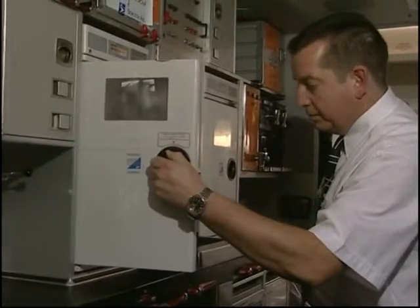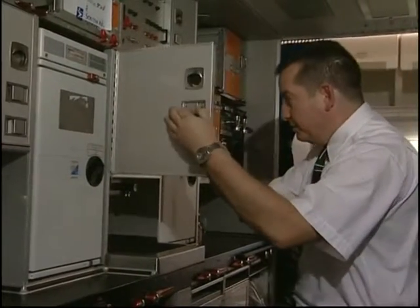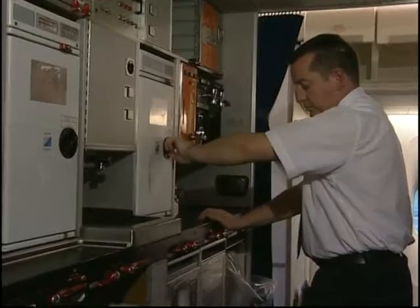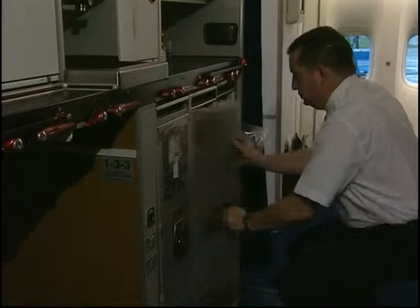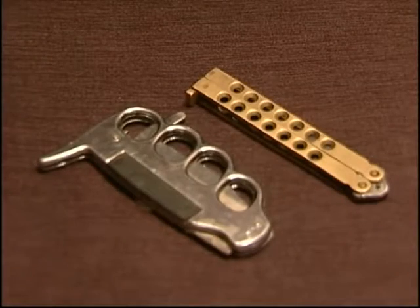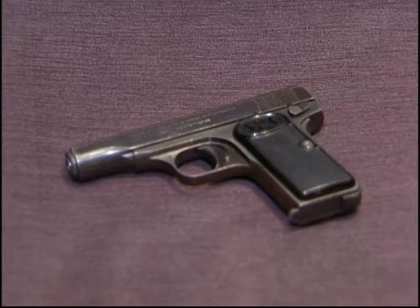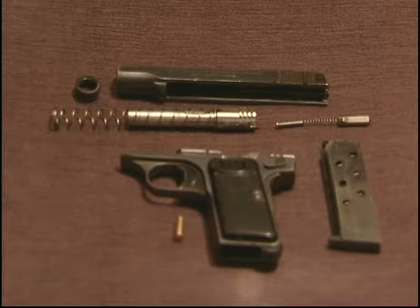The galleys will also be checked, and this may include looking in cupboards, checking the ovens, and any carts which haven't been sealed by the airline. You must be on the lookout for anything which could be a weapon. Guns or knives should be easy to recognize, but be aware that a gun can be broken down into a number of smaller pieces which might not be so obvious to recognize.